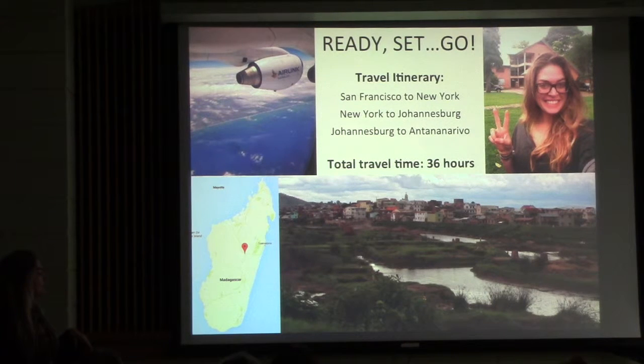It was 36 hours of just flying, let alone the 2 hours that it took to actually get to the city center. This is me in front of the research station, which I told you to remember, right? So there it is, and there's me, and I'm happy because I'm there. I'm sweaty, and I'm dirty, and my bags didn't show up, so I ended up having to wear these clothes for like 4 days. I was really stinky after those 4 days, and I was really happy when I finally got my bags. I was like, I'm gonna change my clothes, it's really great.